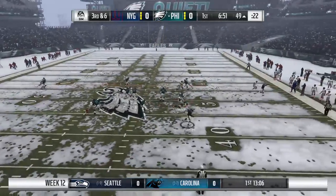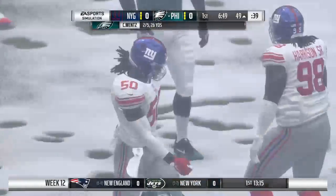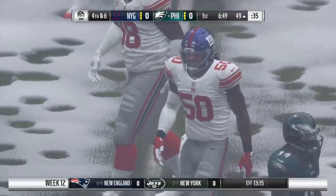Again, they'll throw with Wentz. And that is incomplete. Nice play there to force the incompletion.